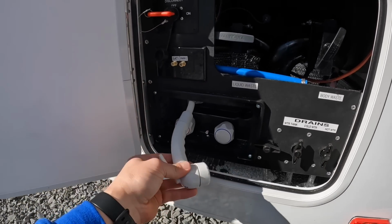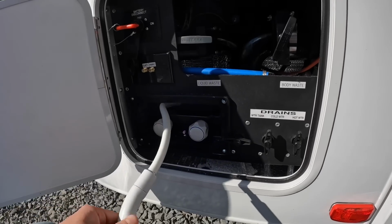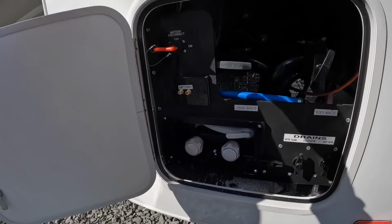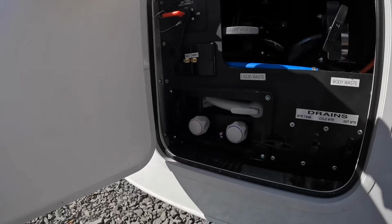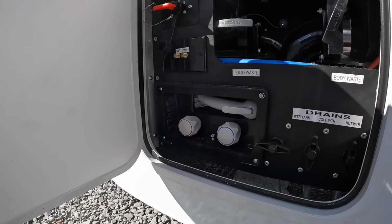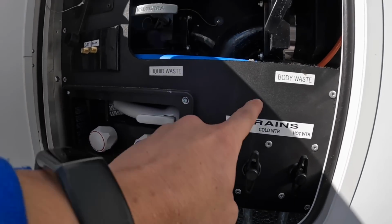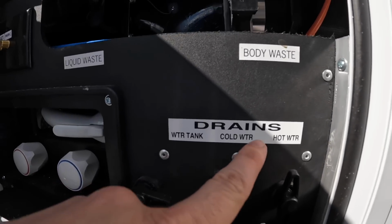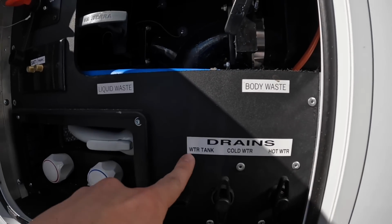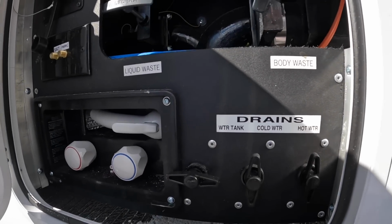Outdoor shower for all my people that like to give their fellow campground stayers a show. You can also use this for rinsing off the dog, the cat. Cats don't like to be rinsed off, I've been told. And you know, all your external cooking equipment and stuff for the grill. Whatever you want to use that for, washing off your feet, all that good stuff. All right, so these drains right here say drains, water tank, cold water, hot water lines. So the water tank here, that is your 45-gallon fresh water tank drain.